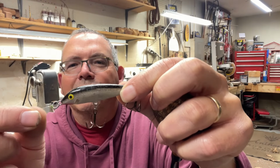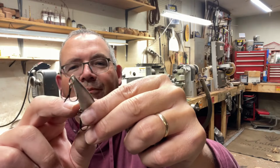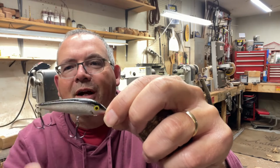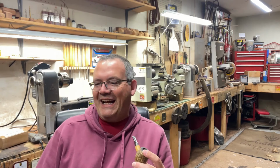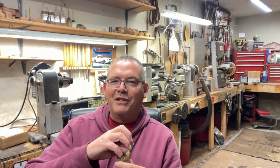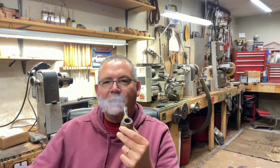I kept waiting all summer to lose this lure and get it snagged somewhere, but never did. I bet you, like I said, I probably caught 50 fish on this one lure. I'm not getting rid of it. I'm going to keep it and at least hang it up here, do something with it. It's going to stay with me. That was an awesome lure. A lot of good memories.